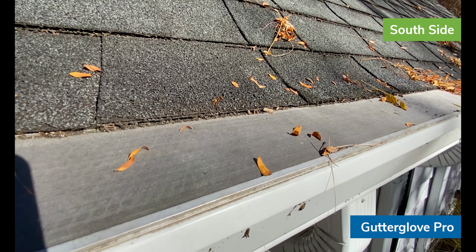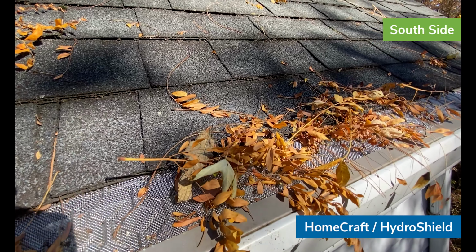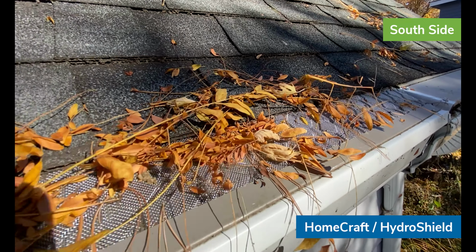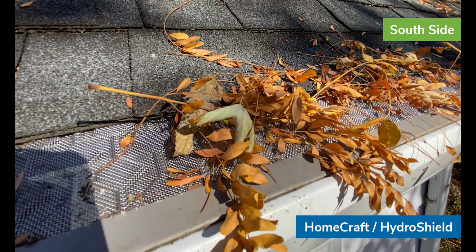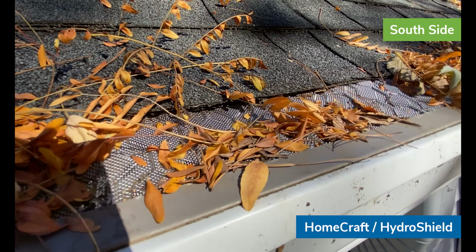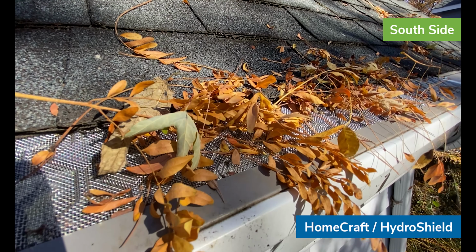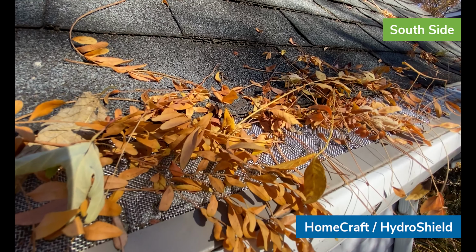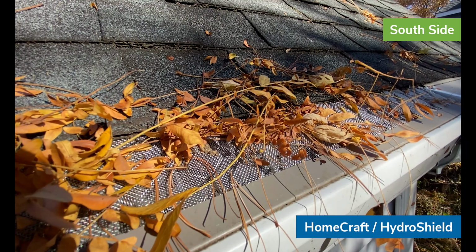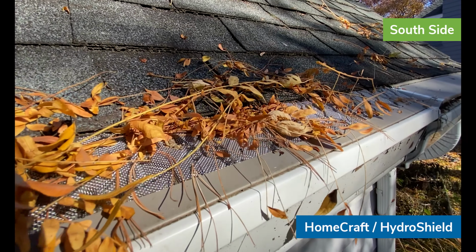At the moment, the Gutterglove Pro is free and clear and available for rain the next time that happens. This is the diamond mesh screen from Valor. As you can see, there's a decent amount of screen opening available, and a decent amount of leaves sitting on top of it. I would say, based on the current status of these leaves, they shouldn't really have any impact on the water getting inside the gutter because they're just propped up on top. There's nothing really matting them down, as we had seen in prior videos with the locust flowers that were truly matted down on top of the gutter guard surface. These leaves and the pine needles are just kind of hanging out. They're transitioning off the roof onto the gutter guard surface, and then hopefully will eventually blow off.